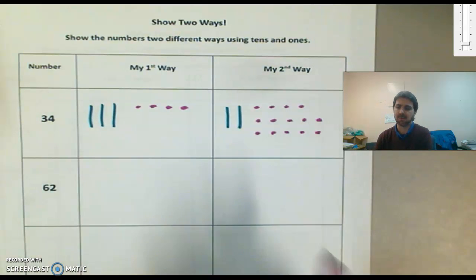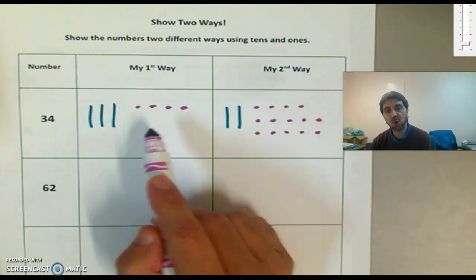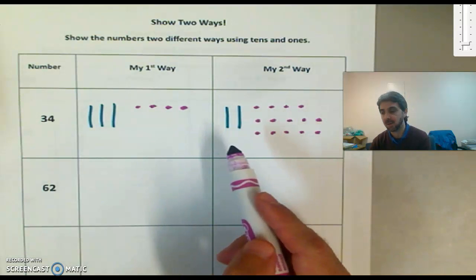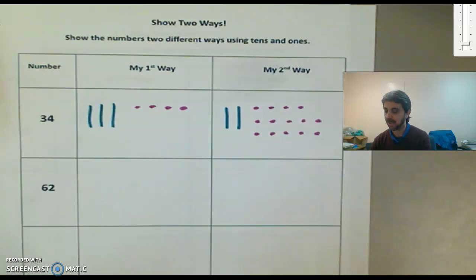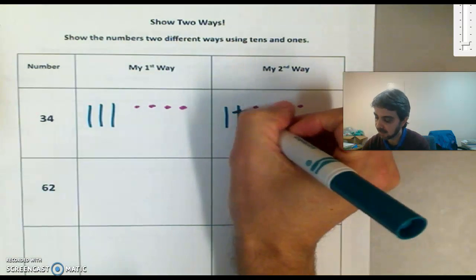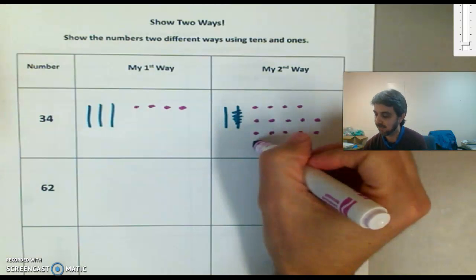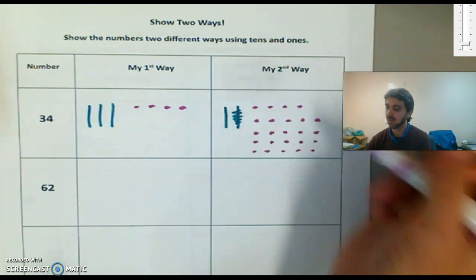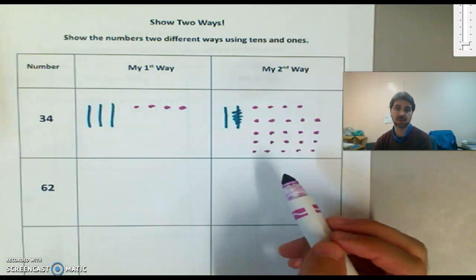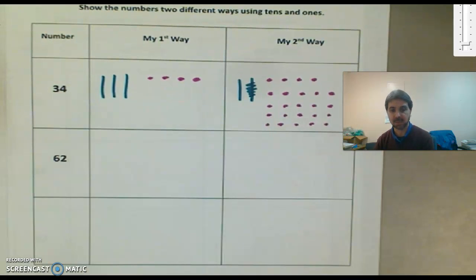You don't even have to write that down. I'm just explaining it, okay? All you have to do is, can you show it to me 2 different ways, right? Another way to do it would have been to just have one, right? I could get rid of this and turn that into 10 ones, and then I would have 1 10. Whoa, and then I would have 24 ones. Sure, okay? All right, so let's take a look at this one, 62.